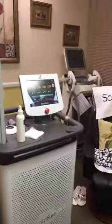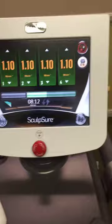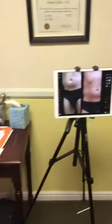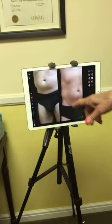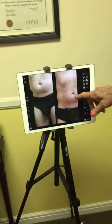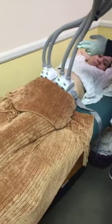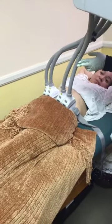And then just to show you, I'm sorry, this isn't exactly equalized, but we don't just do women. The men like to come in and get their love handles and their tummies done. You can see his tummy is a lot flatter, and this is after only one treatment. His love handles are smaller. That's awesome. So David can come too. Great for couples.